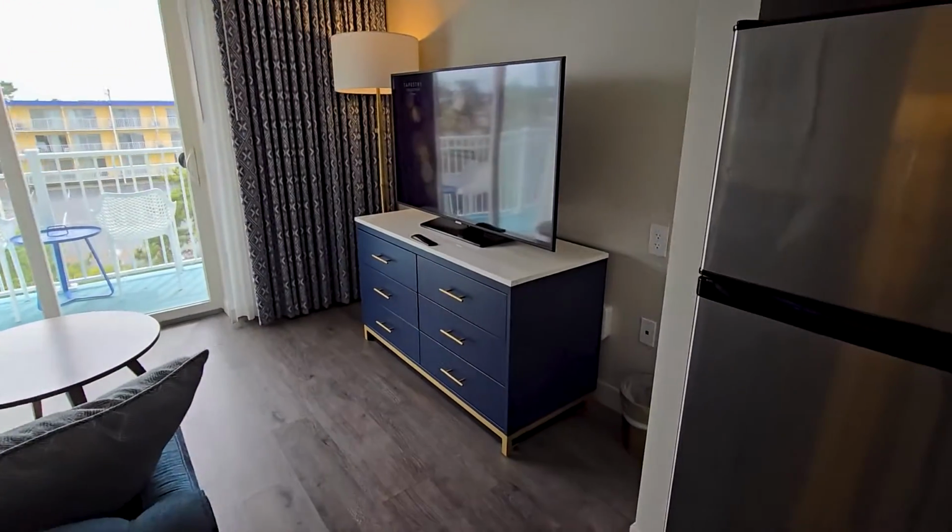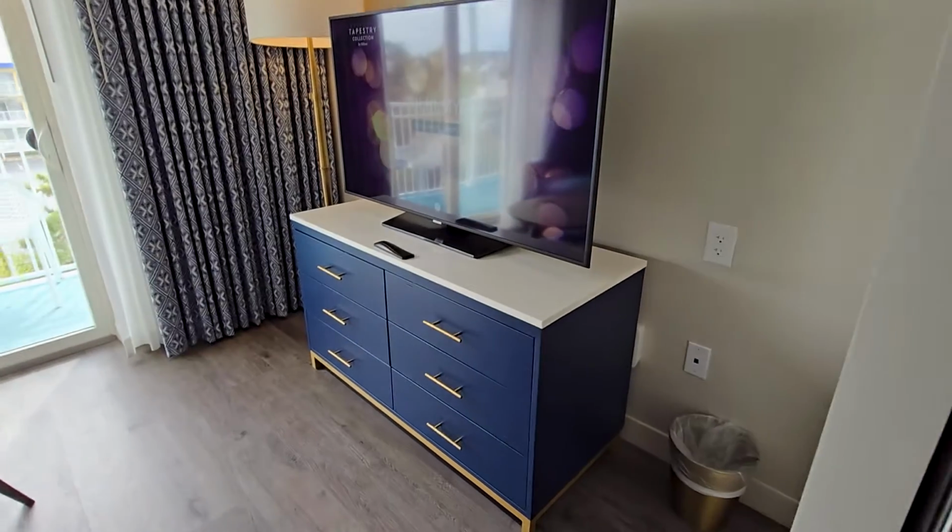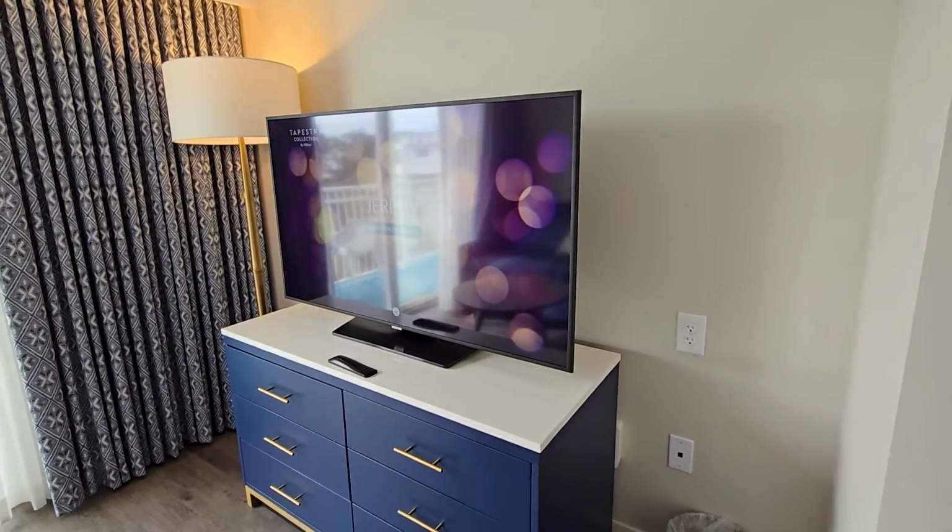And then over here, you have a TV, plenty of storage and everything.